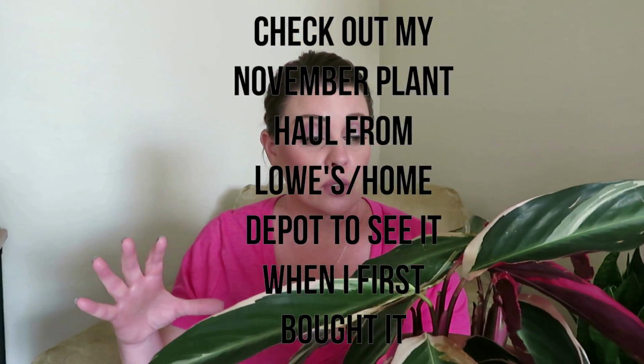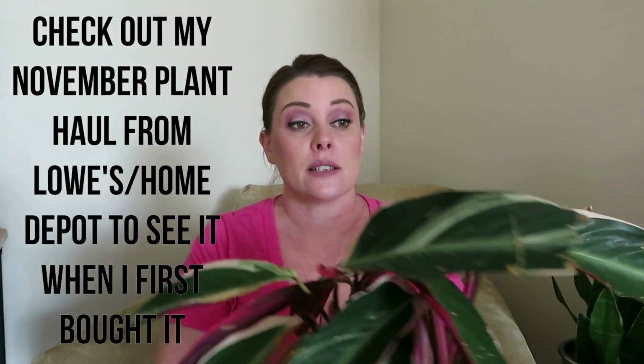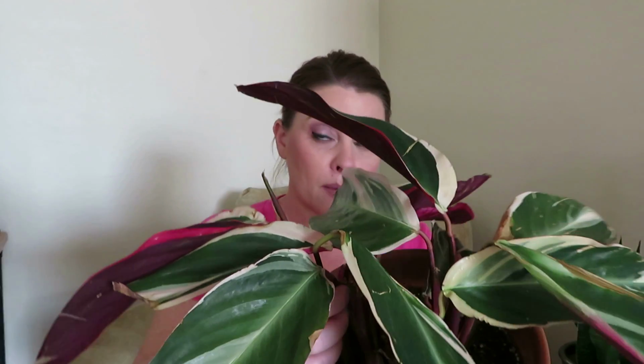So I think I have a picture of this one. I will insert that picture to show you guys what it looked like before. It was a lot fuller than this, but it's alive, it's doing well, and I don't know if you guys can see this here, but it does have a new growth coming up here. And then another growth coming down.